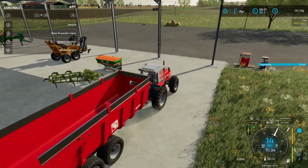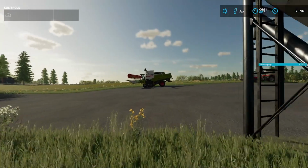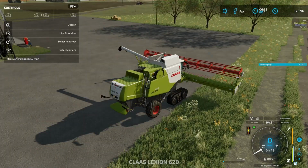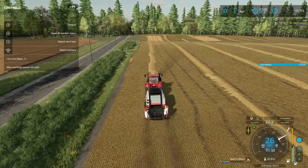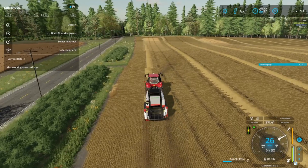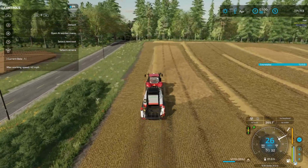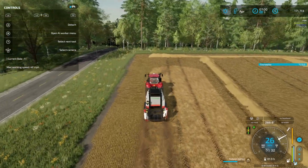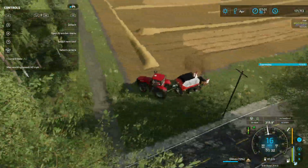Let's park this up real quick, turn that off, go on over here back to the combine, and jump on in there. We will just keep on baling. I've currently got the bale counter up there, so we know how many bales we're going to do. I would love to know, by the end of it, how many we've actually done. So we're going to just keep on baling, and I will see you guys after we are done.